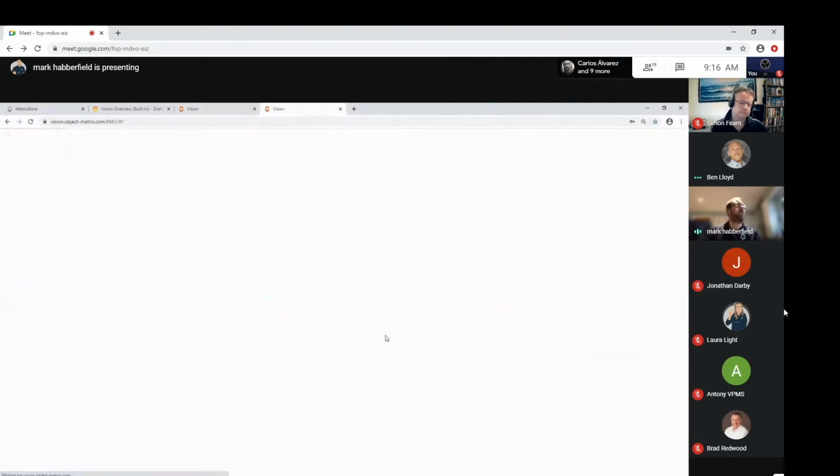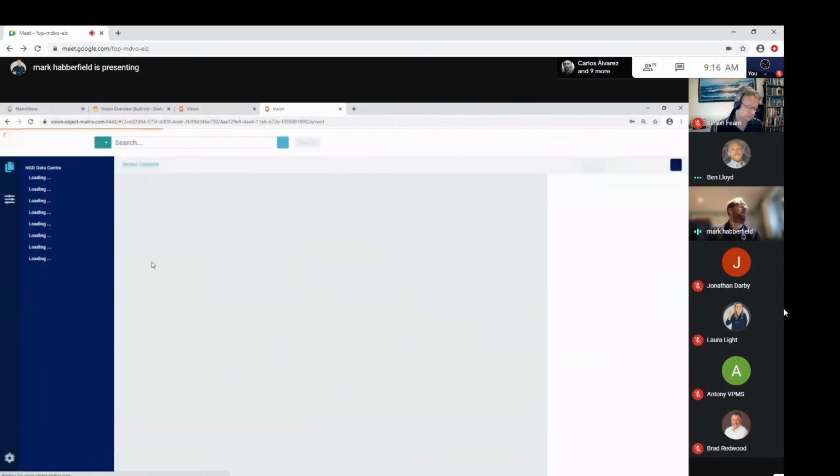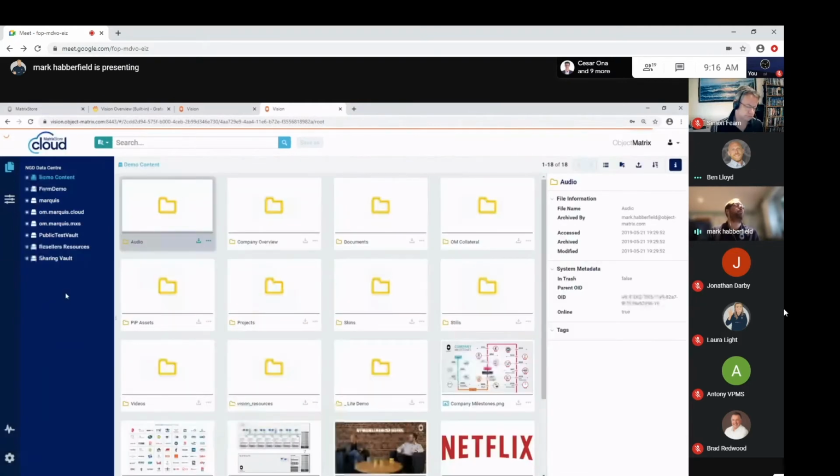So I'll quickly show you our MatrixStore Cloud. This is the one that's in our London data centers, and this is the one that we present with several customers all sharing the same data center MatrixStore. But in my case, I've got a few vaults that I've set up for myself to do demos, etc. And there are other vaults on here, but they have no idea these ones are here, and I can never see their vaults because it's all controlled in the admin tool under the spaces.